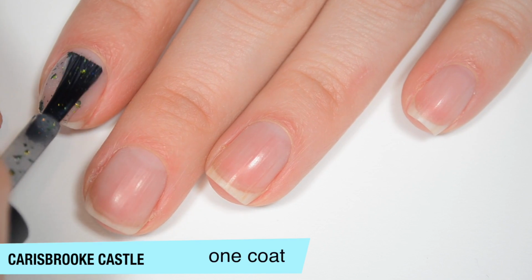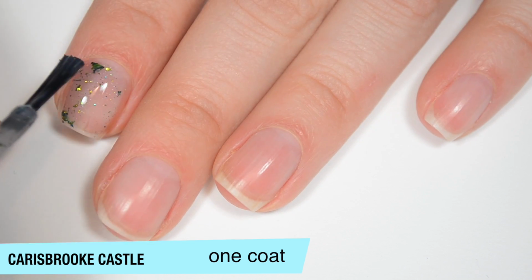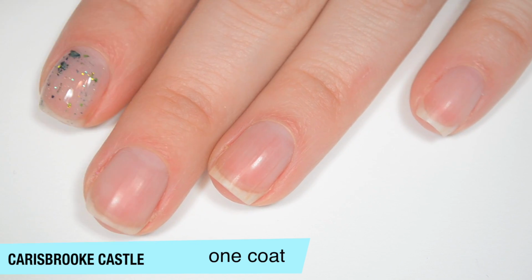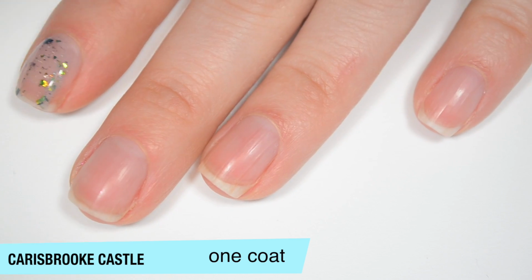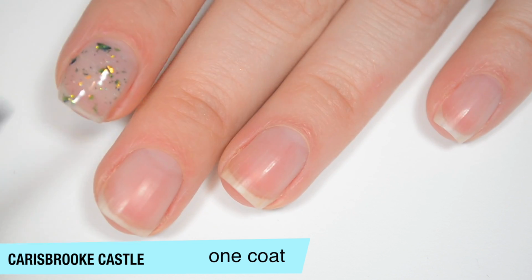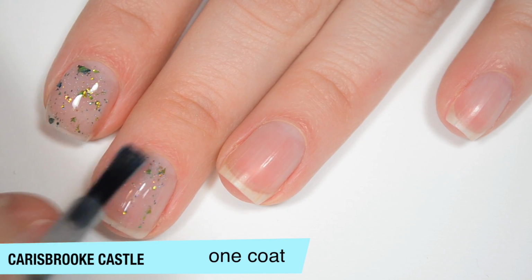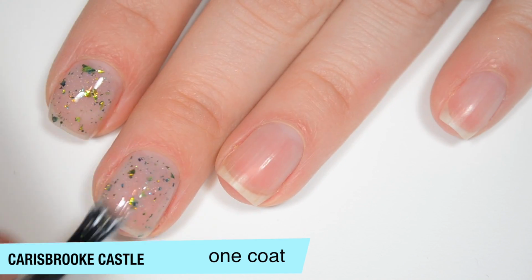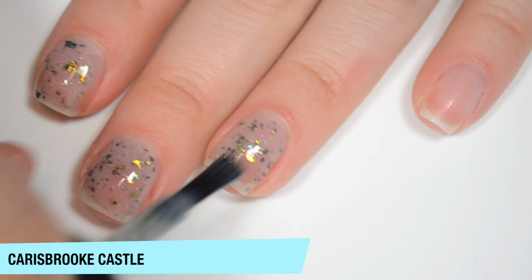So the base on this one is very sheer. I think the next one, if I remember correctly, might be a little bit more opaque, but it's also pretty sheer. You don't get a lot of color on that first coat. You do get a good amount of flakies, and I am kind of positioning those where I want them on the nail so they don't end up all in one place. You can see that holographic in there, even on that first coat as well. And a pretty good formula on this one too, not too thick, not too thin.